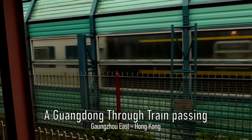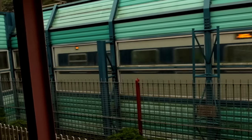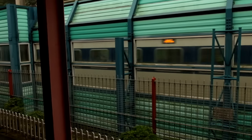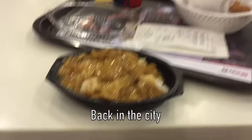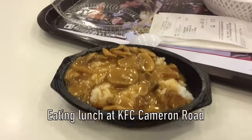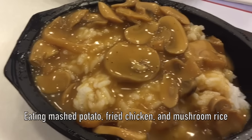Well, next, here's the East Rail line, and this is the Guangdong 2 train passing from Guangzhou towards Hung Hom against the old one. I'm back again in the city. I'm eating lunch now at KFC Cameron Road. And yes, one vegetable, one normal chicken, and one mushroom rice.